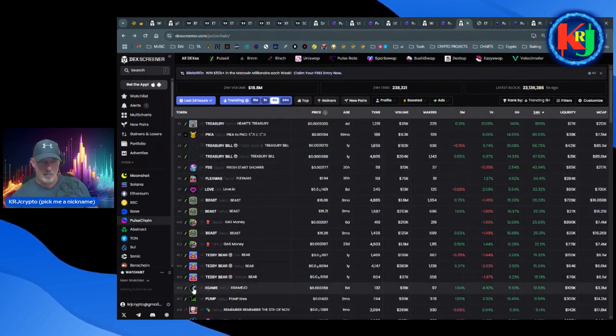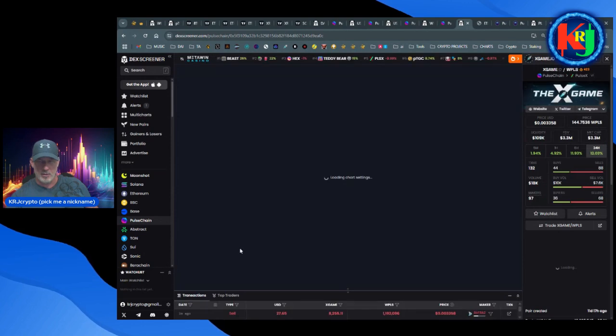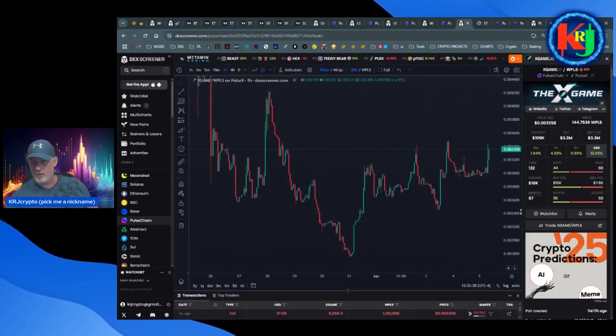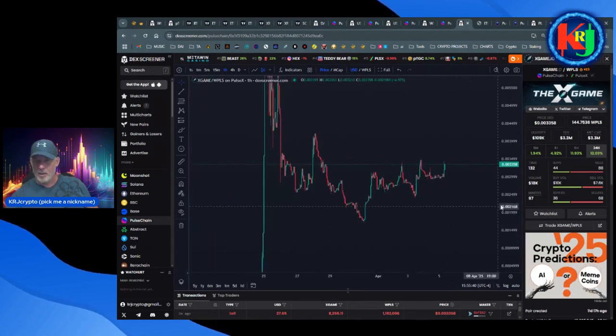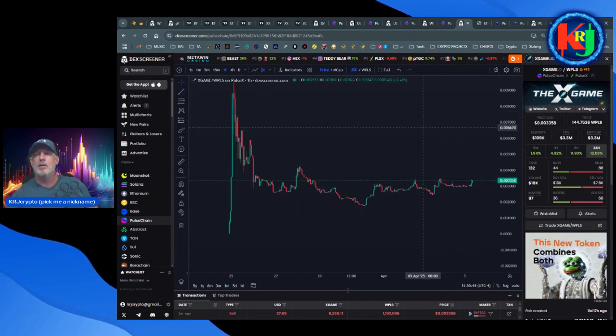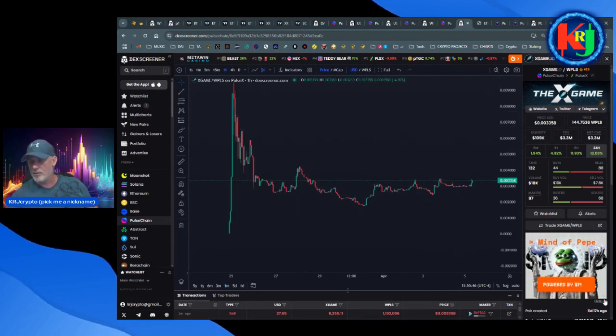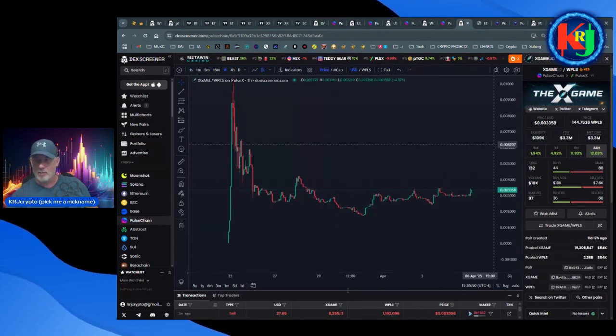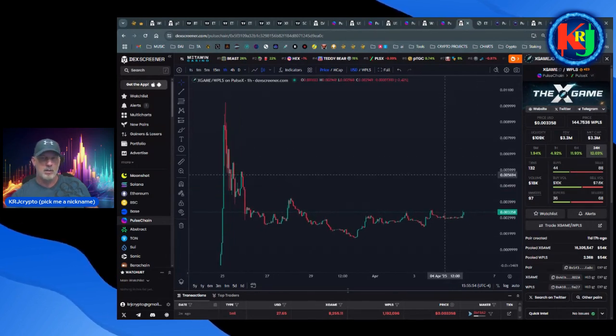Somebody made an X game. Oh, maybe he updated his chart already. I'm not sure if this is his project. Fire Whale. It looks like it. I don't have the contract address for this, so don't verify. But it does look like it's got some bullish action going on. If this is the actual X game, he did update it, so that looks nice.